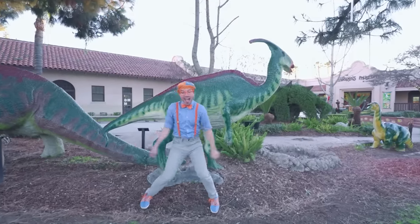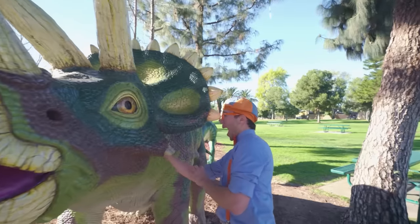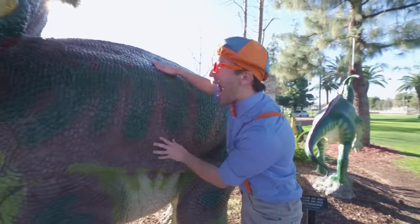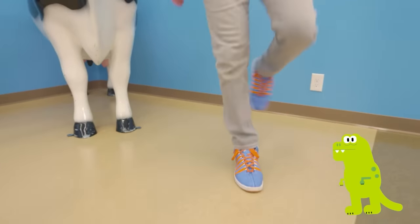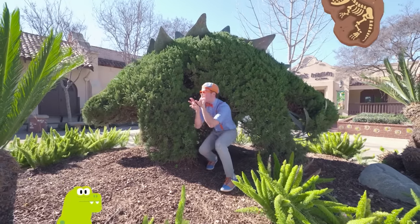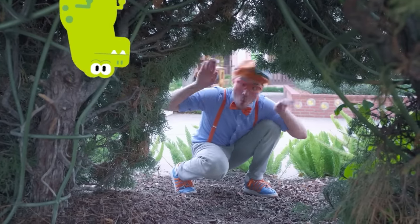Let's move some more. Hey, can you do the walking T-Rex with me? We're talking big long strides, can you see? We're heavy stepping, stomping along the way. We do the walking T-Rex every day. Isn't it so much fun pretending that we're a big, scary Tyrannosaurus Rex? Let's think of all the things they can do and let's copy the actions.